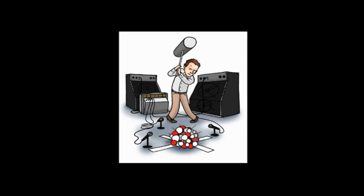The frequencies you hear have been scaled to be audible to the human ear. So here is the full acoustic picture of the collisions. Here is the sound of the little bangs.